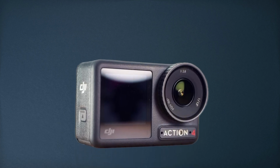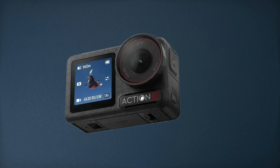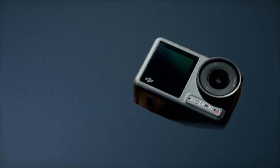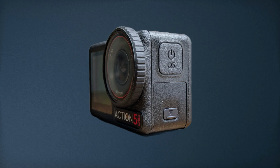The Osmo Action 4 also boasts advanced stabilization features that make it easy to create cinematic quality videos while on the move. Imagine standing at the edge of a cliff overlooking a vast valley as you record an epic video to share with friends. This camera makes it easy to turn unforgettable moments into shareable memories.